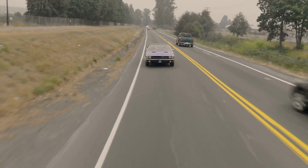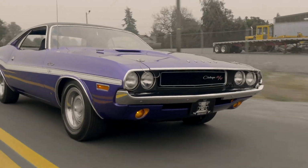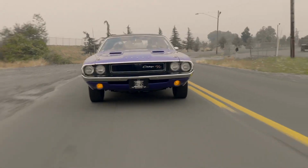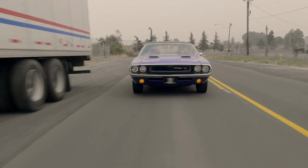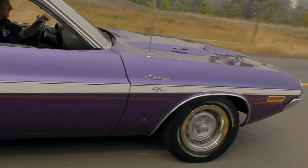When it comes to driving them down the road, there's nothing like it. You know that that's a 70 Challenger, and you can tell by the colors and the stripes that it's an RT. They handle like they're on rails compared to their big sister and brother, the B-bodies. They even out-handle an A-body, in my opinion. They're just not quite as nimble.